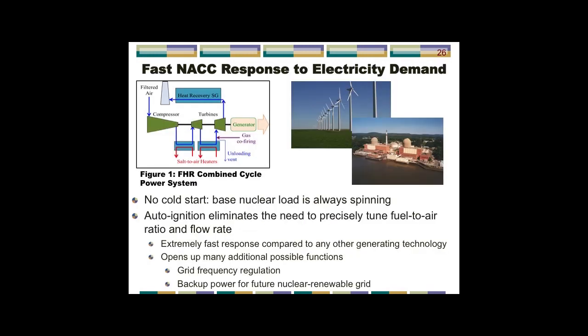Now, I also mentioned we had fast response capability. Really take off. No cold start. We're running baseload. We're running a peak above that. Now, what I didn't mention earlier is that we're running hot enough that we're above the auto ignition temperature of natural gas, hydrogen, or boiler fuels. What does that mean? That means if we throw any hydrocarbon into this turbine, it's automatically going to burn.